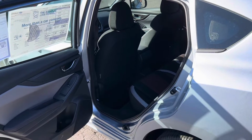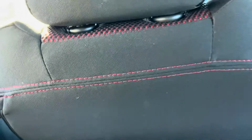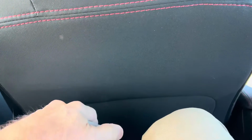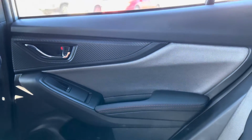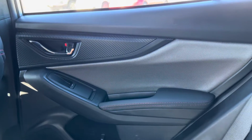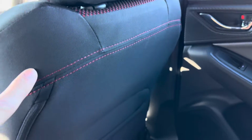Back seat action in the Impreza. We'll climb right in here. I have the seat set for my driving position. Plenty of room for my knees, plenty of room for my head at 5'11", good shoulder width room, nice consistency of design front to back with the materials and the color theme as well. So that is nice. The stitching even comes through the back of the front seat, which is cool.